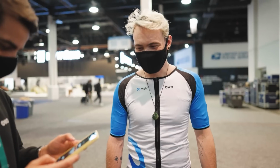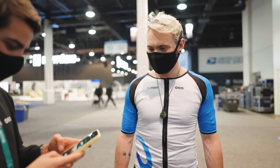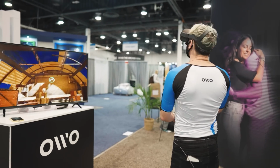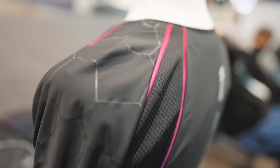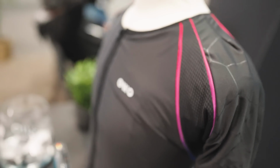The sensations you set up for the OWO skin can range from light electrostimulation to intense pain that make you curl up uncontrollably from a gunshot in game. Plus, the form factor of the device is super small and light since you don't need a ton of vibration motors, just a few dry electrodes that make contact with your skin.